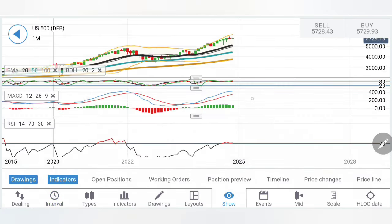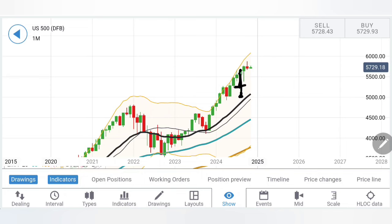What has happened 3 months back, we have seen a greater move, a greater swing in a single candle, where it has hit the lows at 5100 and recovered sharply.